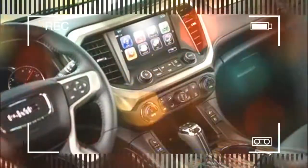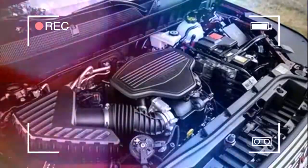average family crossover. While there's seating for up to 7 passengers, it's substantially smaller than its predecessor and now offers less room for people and cargo. The flip-up third row can accommodate kids, but adults will find it cramped.